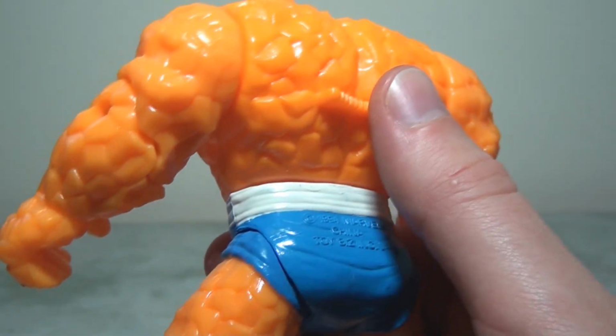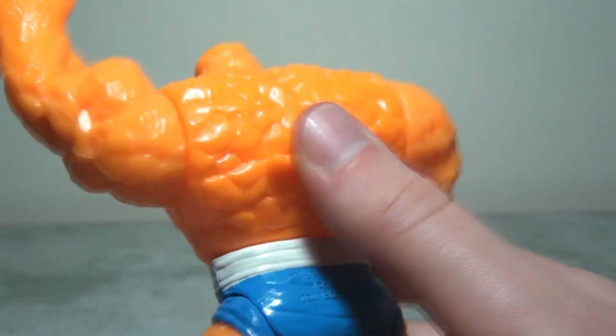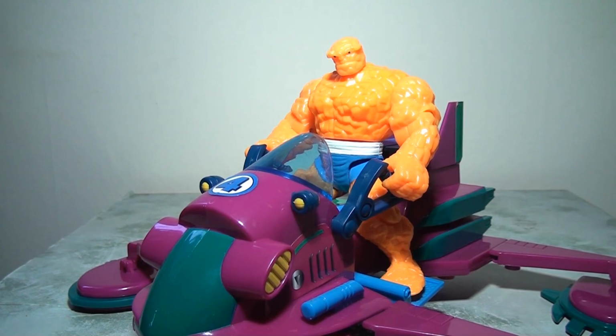Although it kind of helps if you have his arms raised up in the first place to get some significant movement out of them. And for a size comparison, here he is standing next to this series' Mr. Fantastic. And you can see there are some early attempts here at scale. Obviously the Thing is a significantly different kind of mould. He's much broader, he's bigger in that sense, although he's not taller. But then I think that's perfectly appropriate for what we see on screen. And here he is again, sitting in the Skycycle.